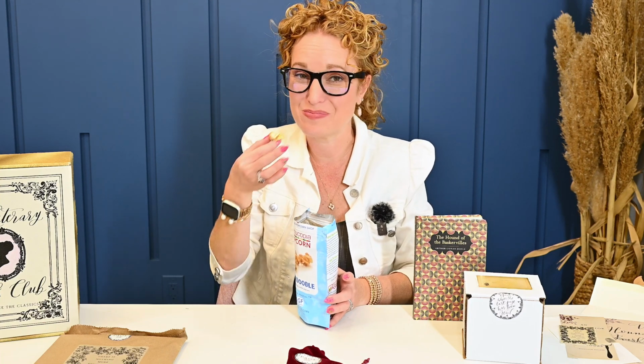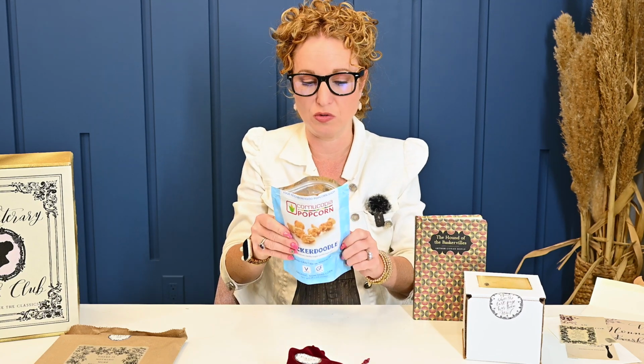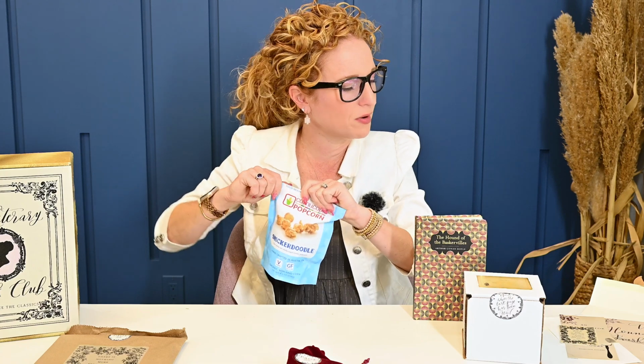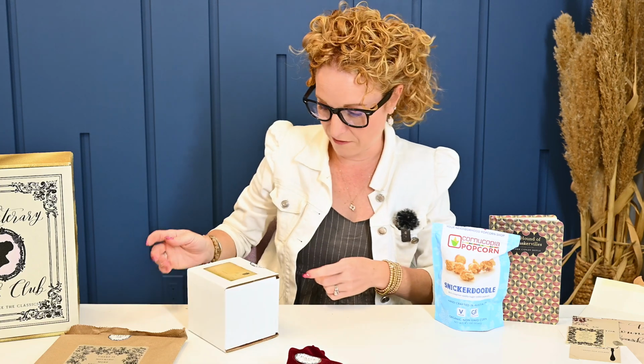Freaking amazing. Oh my gosh. They nailed the snickerdoodle. Oh no, actually don't read that. I was about to be like, how bad is this for me? You know what? Sometimes we just don't even need to pay attention to all that. Okay, well, adorable book. Fantastic popcorn. We're kicking this off on the right foot.